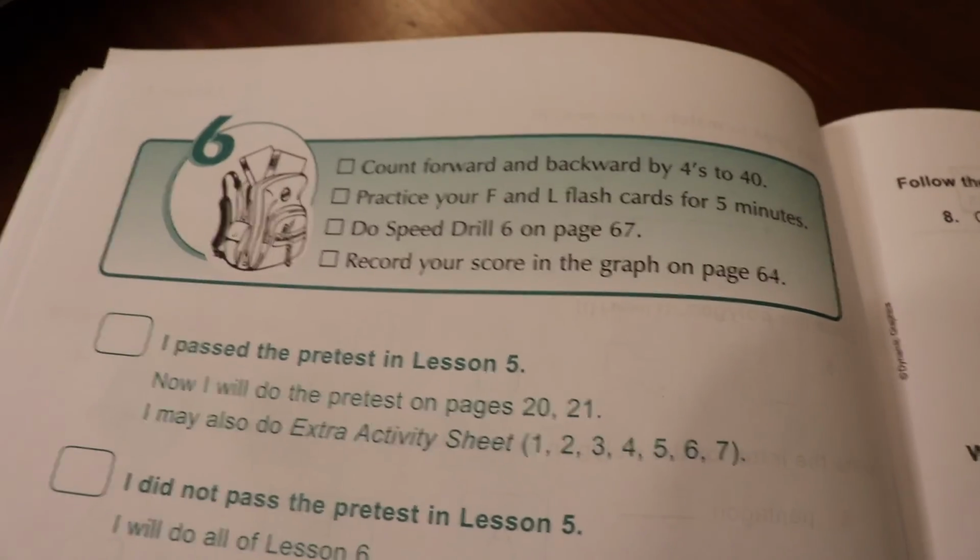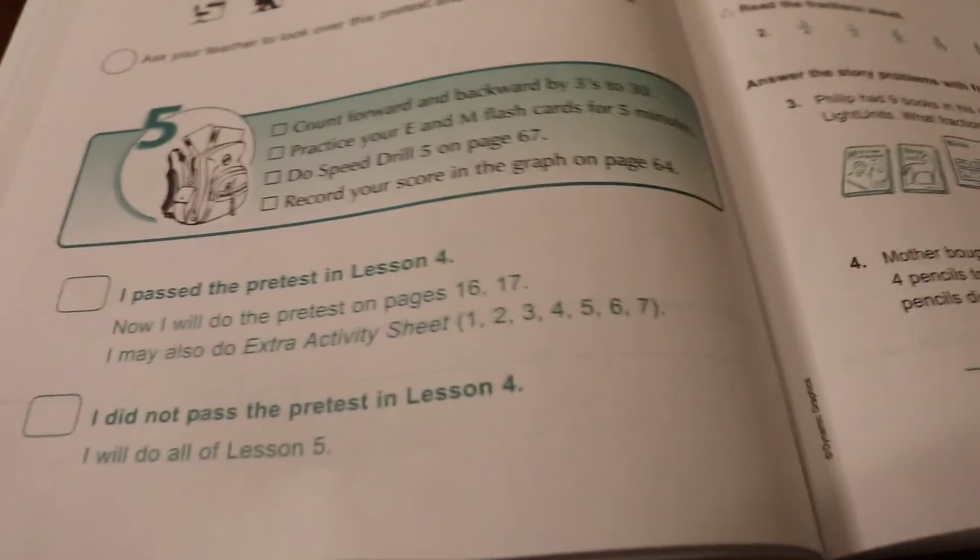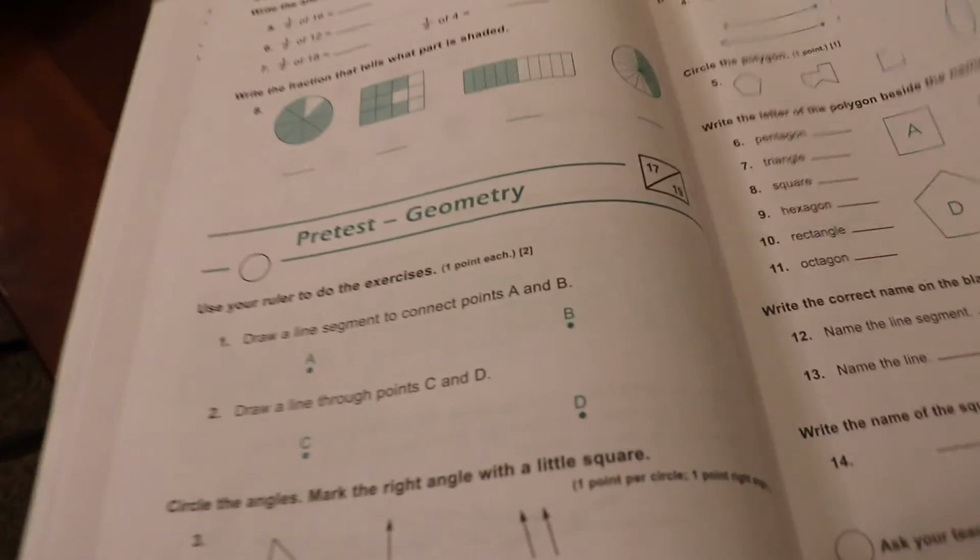And then that's lesson 6. The lessons are shorter. They're straightforward and to the point. Like this is lesson 5. You've got what? 1, 2, 3 pages for one lesson. So totally doable, you guys.